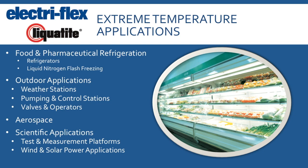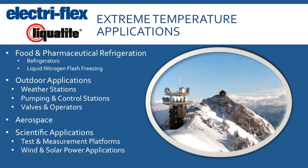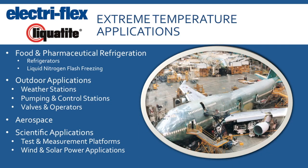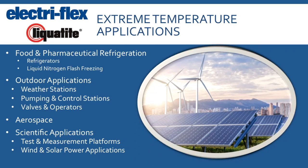Sometimes these applications are consistently cold, but in other cases there can be a wide variation in temperature. Applications such as weather stations, pumping and control stations, and valve and operators can be in extreme cold for much of the year. Aerospace requires both high temperature and low temperature conduits, as do scientific applications in areas such as test and measurement platforms and wind and solar power applications. Conduit that can be used in these applications must be durable, rugged, and suitable for the service.